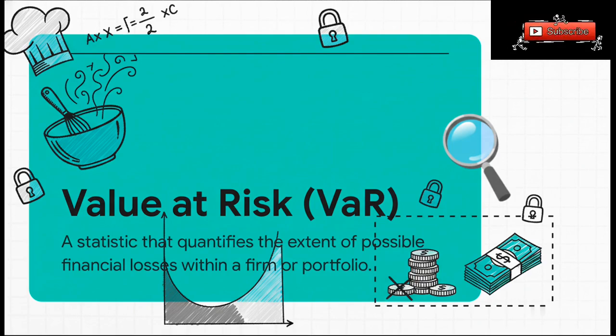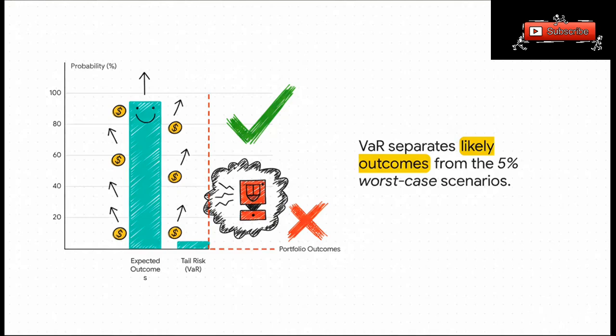Look, on 95 out of 100 days, we're pretty sure we're not going to lose more than $1 million. It's a way of putting a number on your potential bad days. And this chart here, it's the perfect way to picture it. See that big bar? That's 95% of the time. Things are pretty normal. You win some, you lose a little.